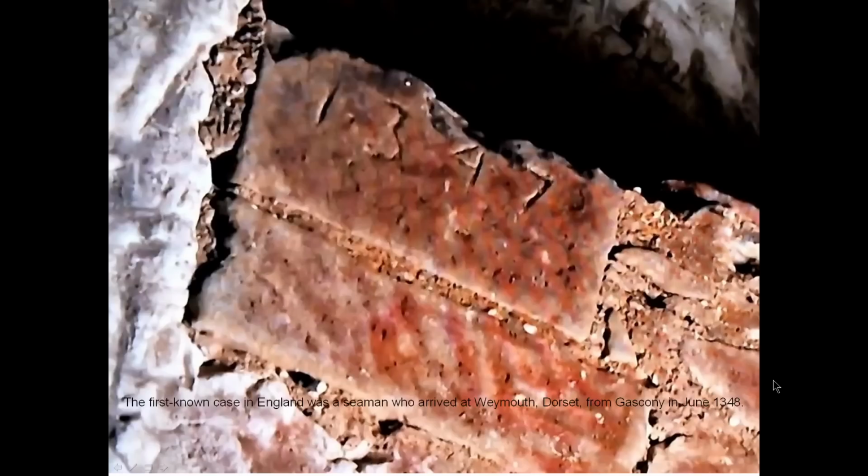Now my question is why was it broken open? Why did the entrance need to be enlarged and then bricked back up? Perhaps something was taken out of the cave? We don't know. But it was commemorated by the date 1347.